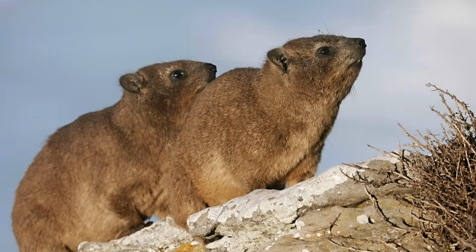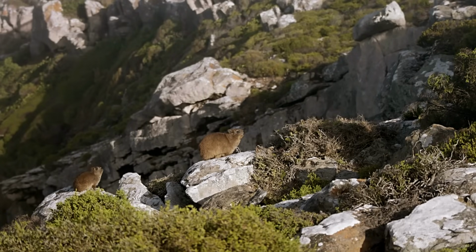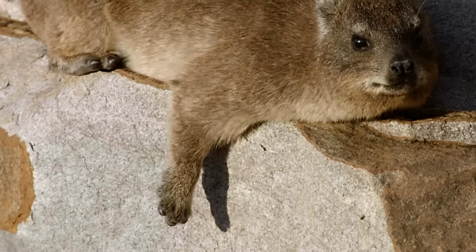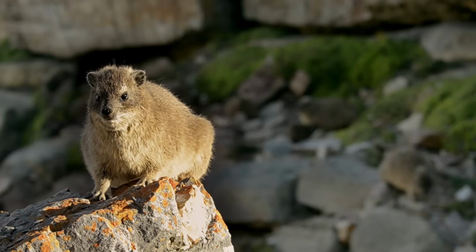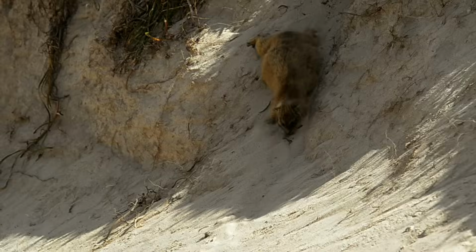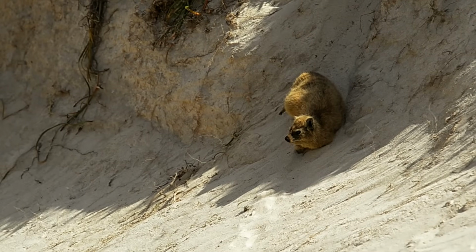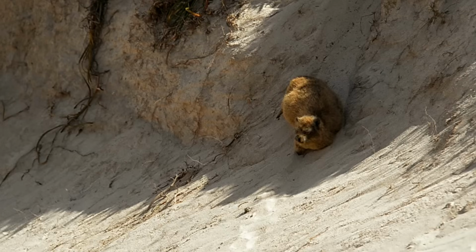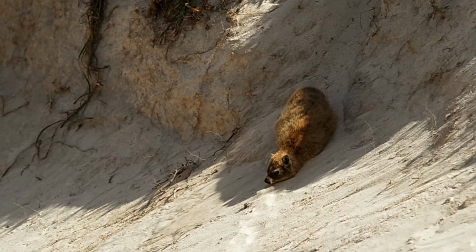Dassies need warmth to get them moving, because in cold weather, their body temperature sinks by several degrees. It saves energy, but they do need the sun to warm them up again. Especially the pregnant females. Stretching out in the warm sand is very good for this mum-to-be's swollen belly.